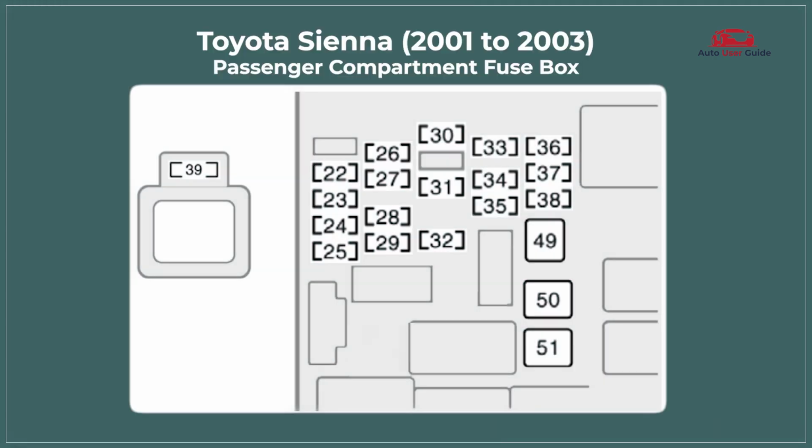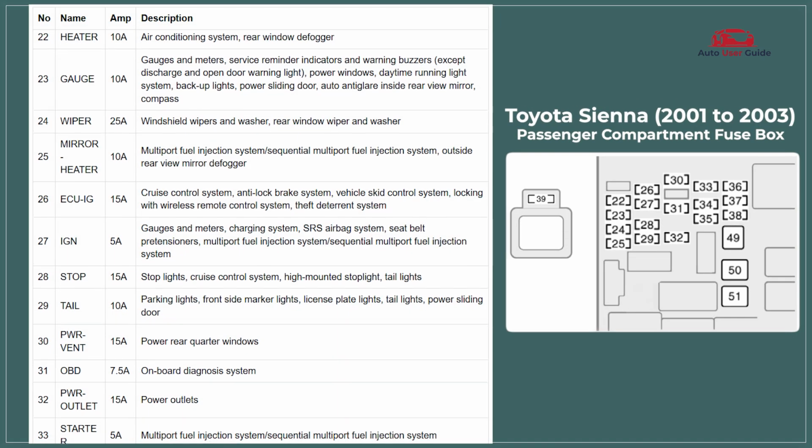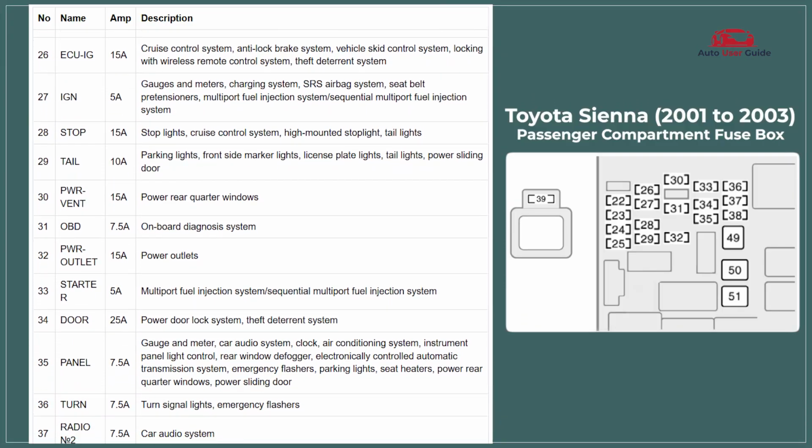The passenger compartment fuse box in Toyota Sienna, 2001 to 2003, controls circuits for power windows, door locks, interior lights, and the audio system. It ensures safe distribution of electrical power to various in-cabin features.